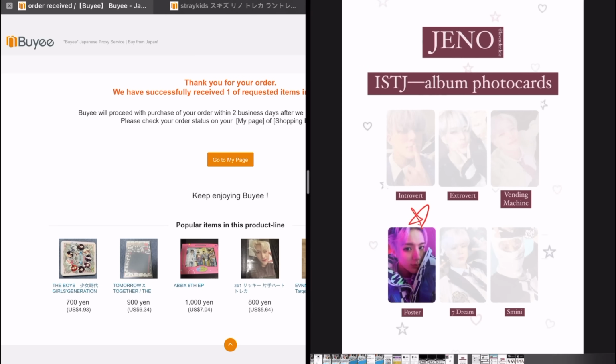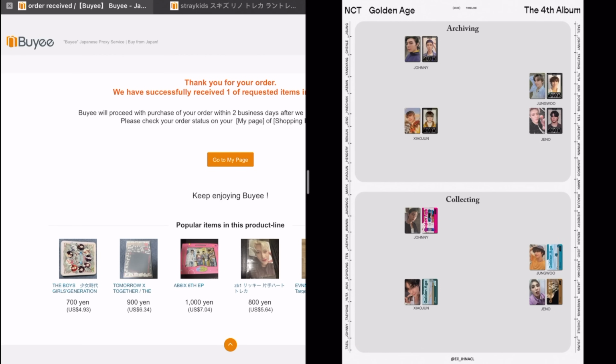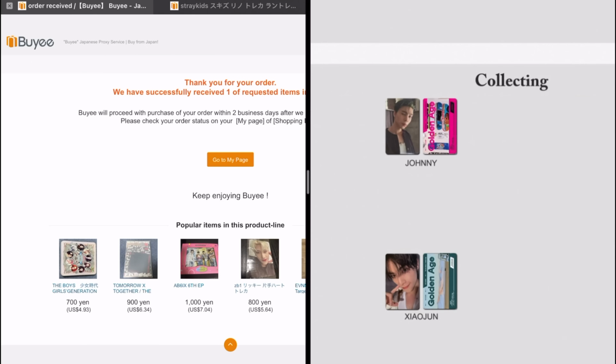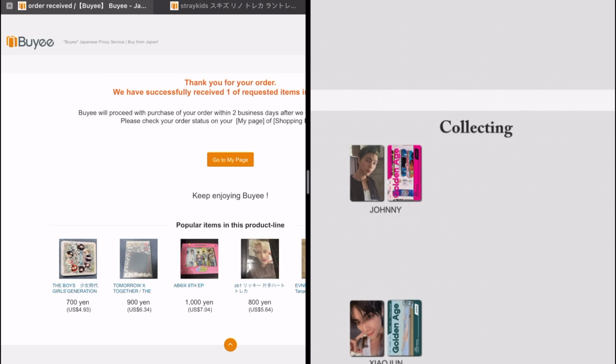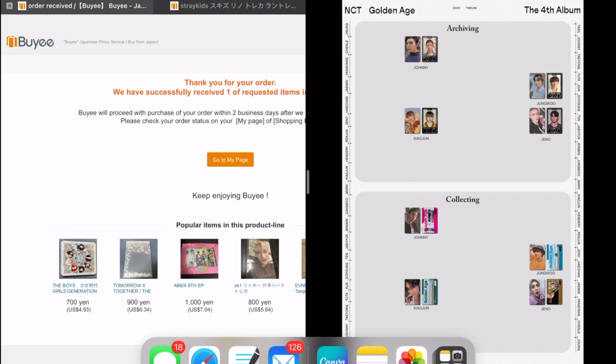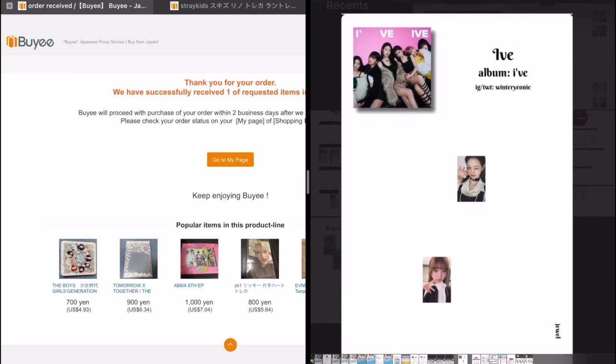I would say he's good till next comeback, but he's an NCT, and I honestly have not worked on Golden Age at all. I thought about doing Golden Age in this video, but I still do want to buy some Korean copies for myself. I only have my 4 Target copies, and I definitely want the collecting versions for the 4 members I'm collecting. So I think I'm gonna hold off right now on Golden Age. I want to buy at least a couple albums myself. I don't know if I'll buy 4 of each version. I might buy 4 of the collecting ones, but next let's work on IVE.